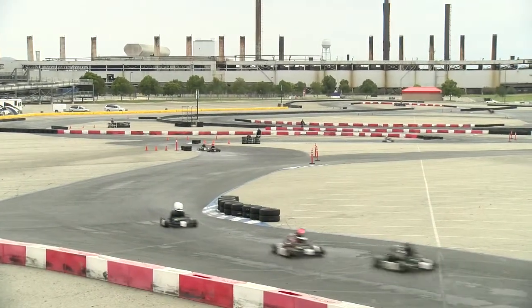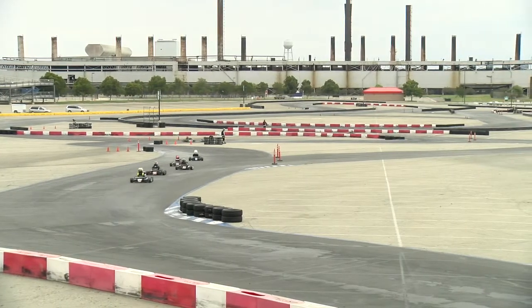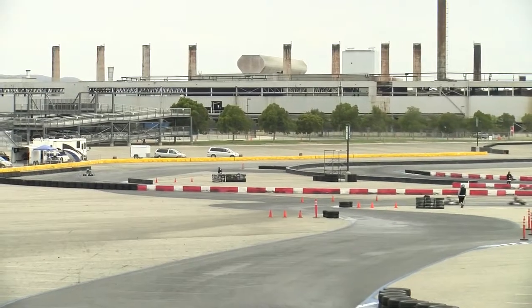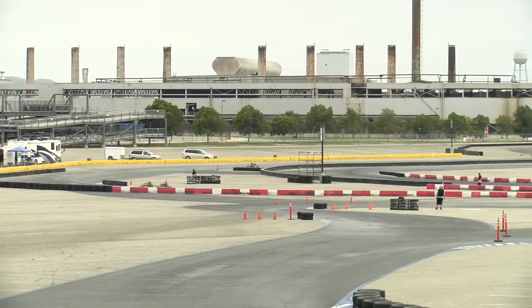And another lap led for Frankie Mossman. Order is the same. That's Hicks in the number 2 spot. Calderwood runs in 3rd for the Micro Swift main event.